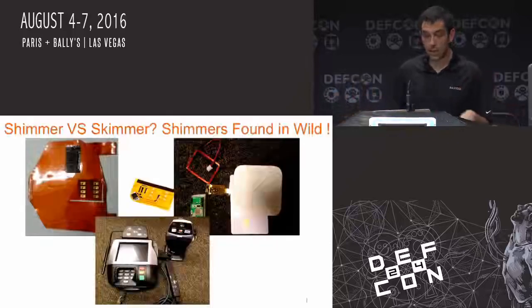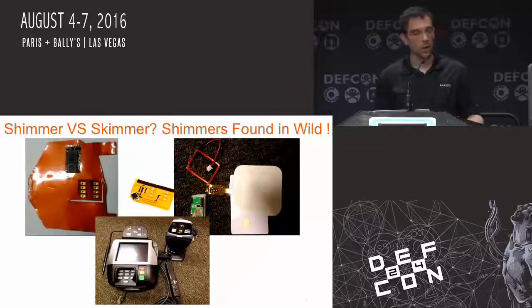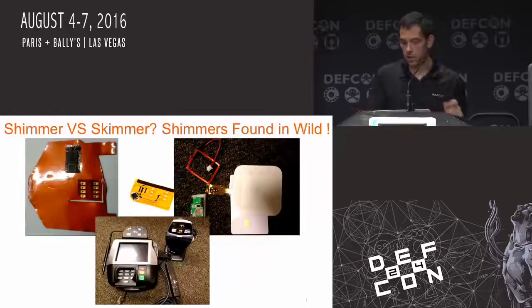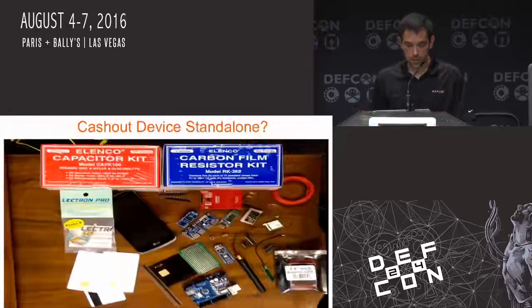And here are some pictures of some of the skimmers and shimmers that were caught in the wild. The one up on the left was used for some downgrade attacks on banks that had improperly integrated EMV. Some of the other ones are phone parts and things like that that I used to build some of the shimmers for my proof of concept. And just your general point of sale system.